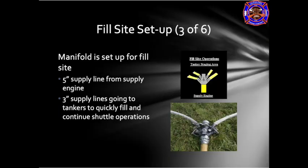So you'll see that we have this manifold. We're going to set up the same operation as what you would see for the water supply engine when you set up a draft site, or you make a connection from a hydrant into the engine. This will be on the back side. We're going to take a 5-inch hose off from a discharge, through the 5-inch hose into the manifold, and you'll see this manifold takes one 5-inch line and breaks it down into 4 3-inch lines, or has 4 2.5-inch connections.